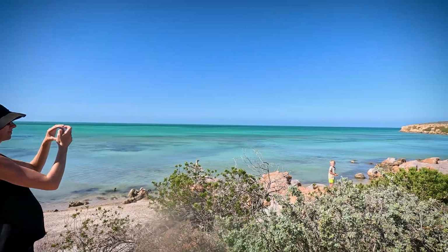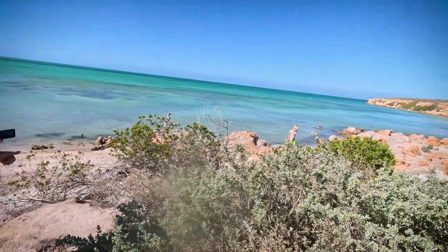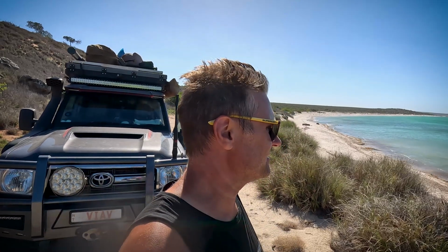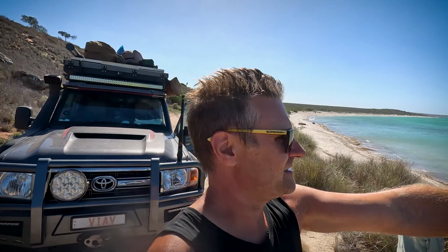Hello. That looks epic. Oh, cool. There's a huge manta ray out there. Before, just as we were coming in, a massive one. Water's a bit cloudy just because it's been so windy for the last 24 hours. But I reckon it'll, well, this is coral just here. Yeah, there's coral around there, so it'll be good snorkeling.